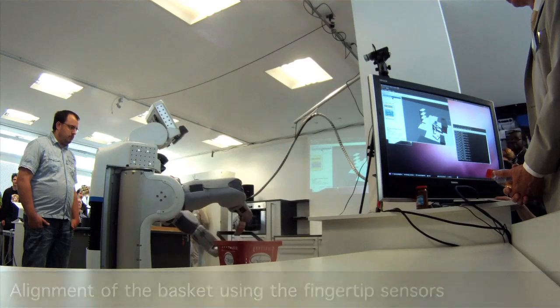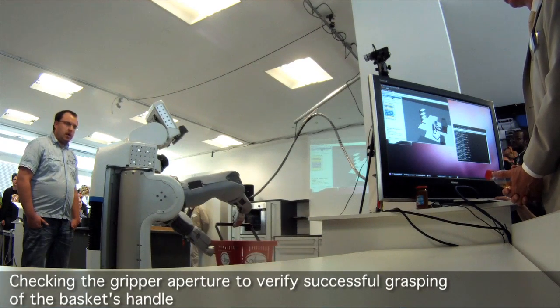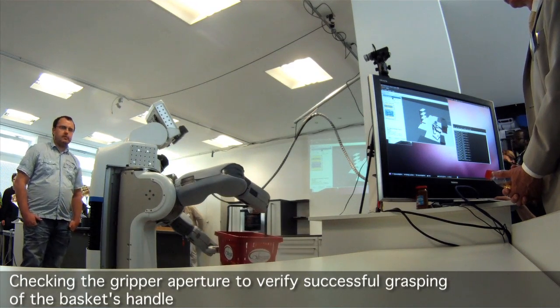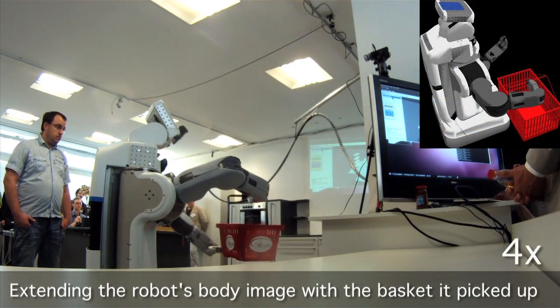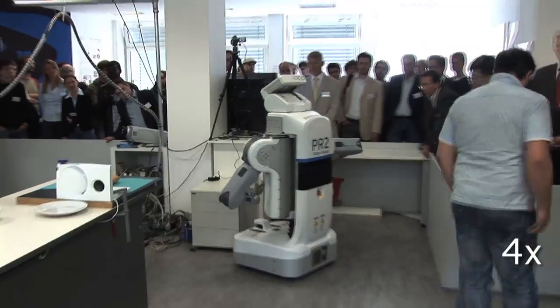Subsequently, James checks the aperture of the gripper to verify whether the handle was grasped or not. After the basket was successfully grasped, it becomes part of the collision model of the robot.